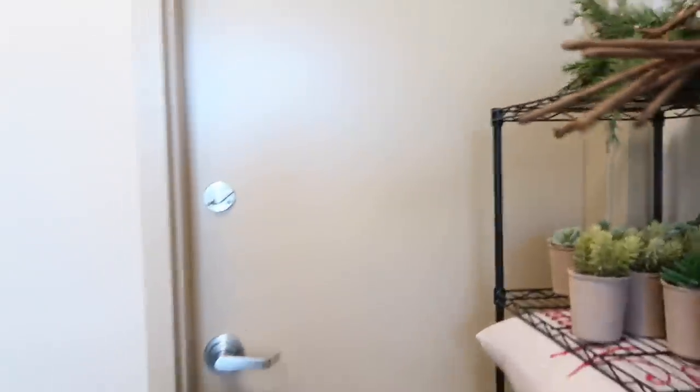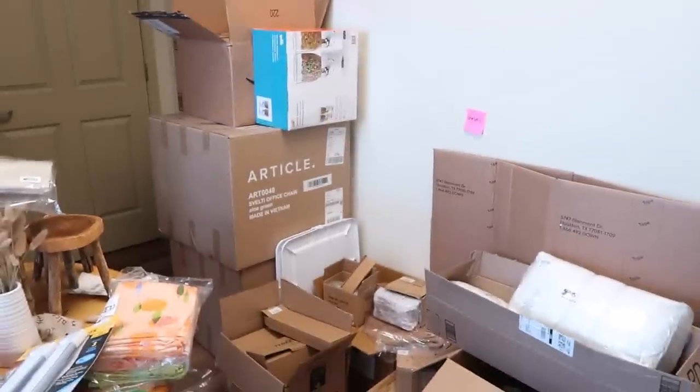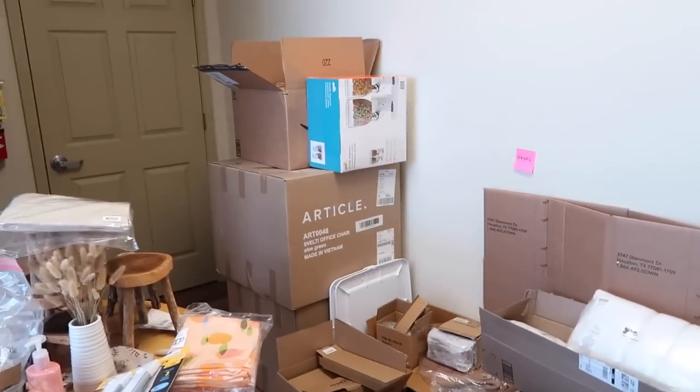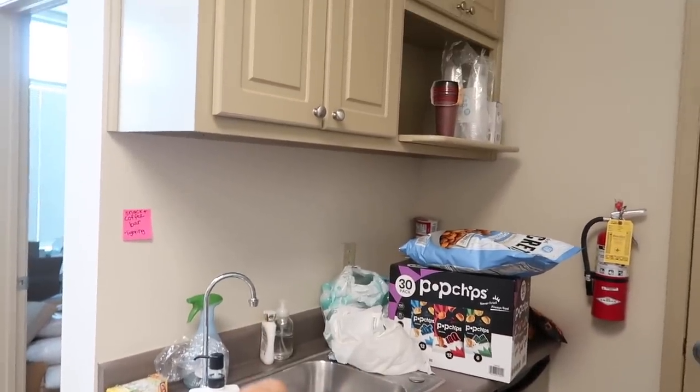Okay, and then over this way, you guys, this is all of the stuff that I bought for decorating this space. Will it focus? Okay, yeah. So this is all the stuff that I bought for decorating this space here in these boxes. That's the bathroom back there. This is the kitchen area, which you're also gonna transform.